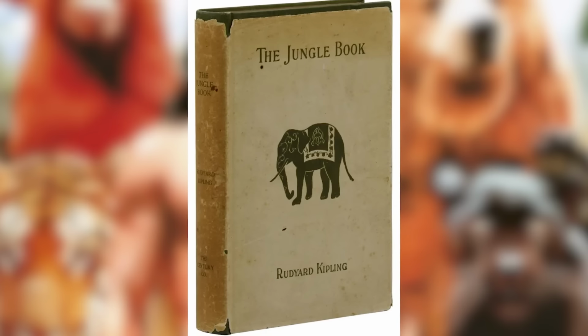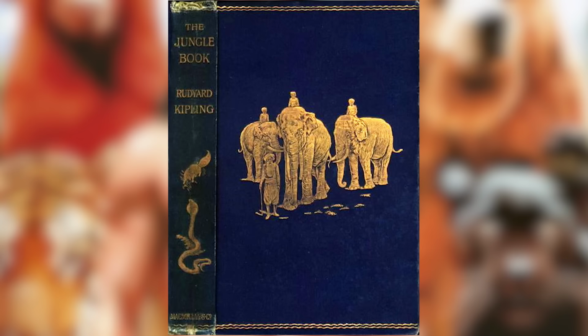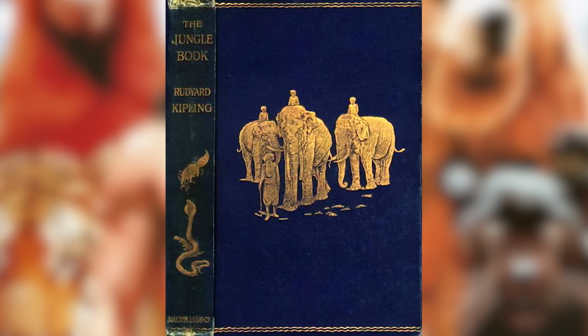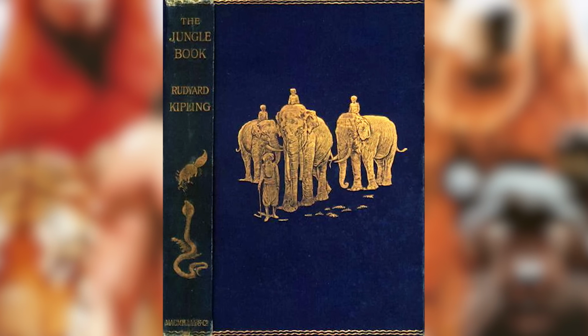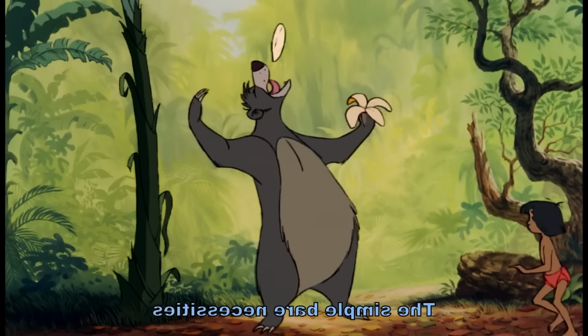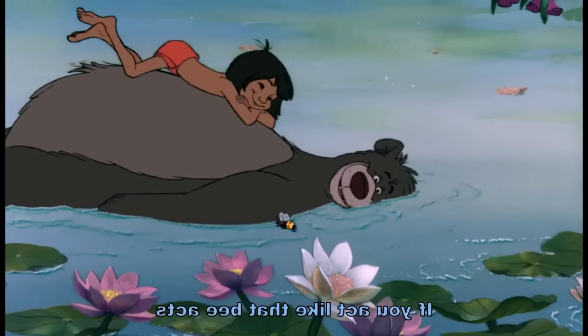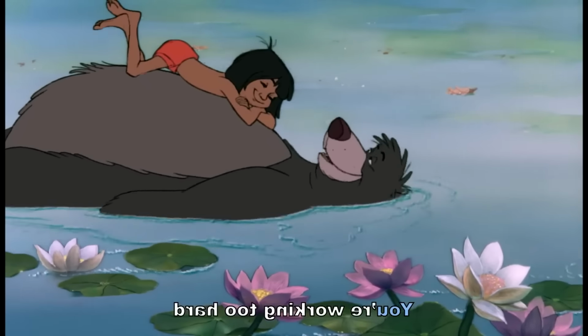So obviously the beginnings of 1994's The Jungle Book stretch back 100 years earlier to 1894 with the release of Rudyard Kipling's novel The Jungle Book, which was a sizable hit when it was released. Then, in 1967, Disney released an animated film based on Kipling's original stories, and this was actually the last film that Walt Disney ever worked on before his death in 1966.